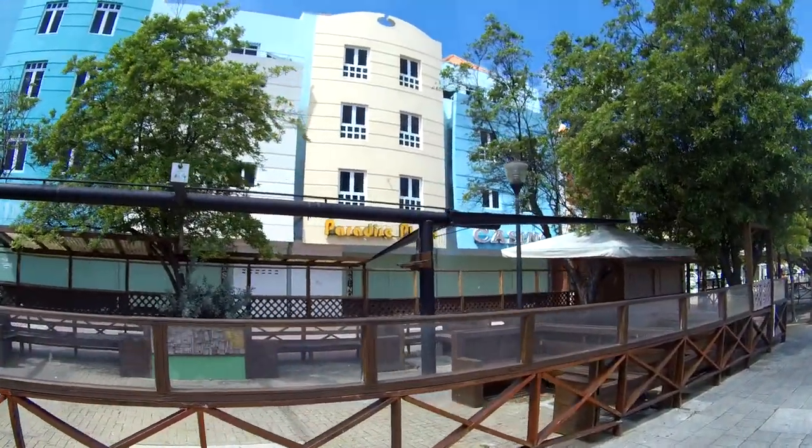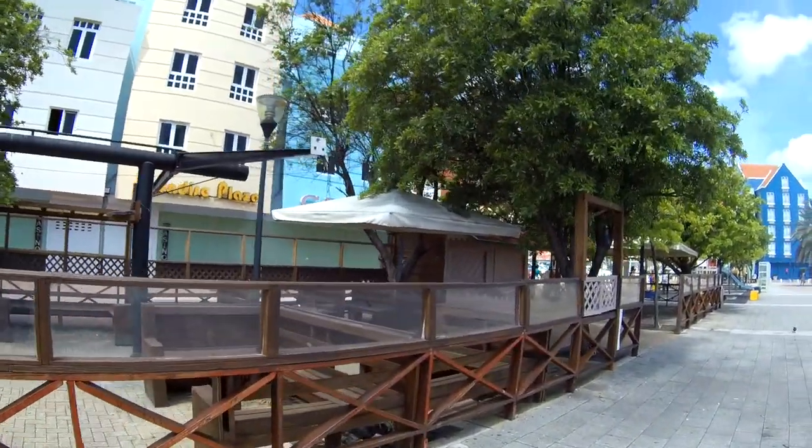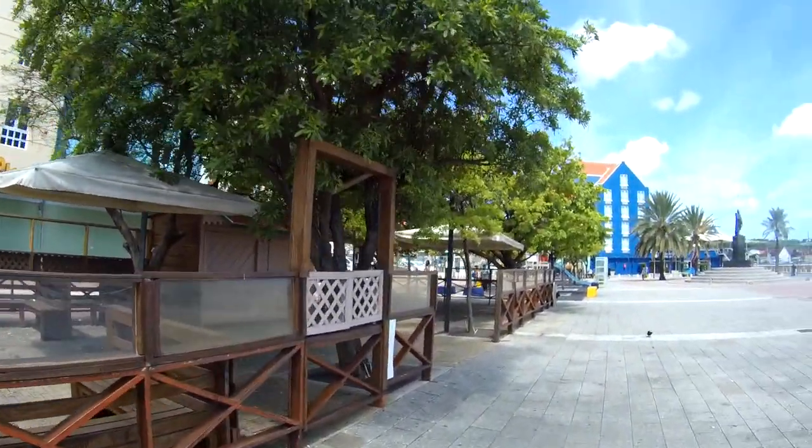So we're going to take a walk through the historic district of OtroBanda first, and then we'll give you a little taste of what Punda is like.